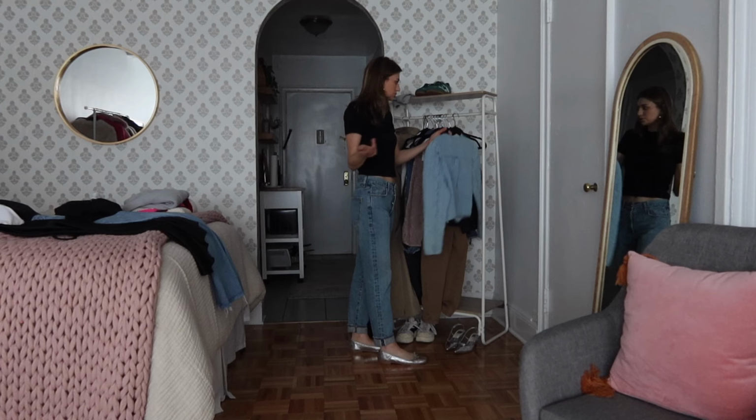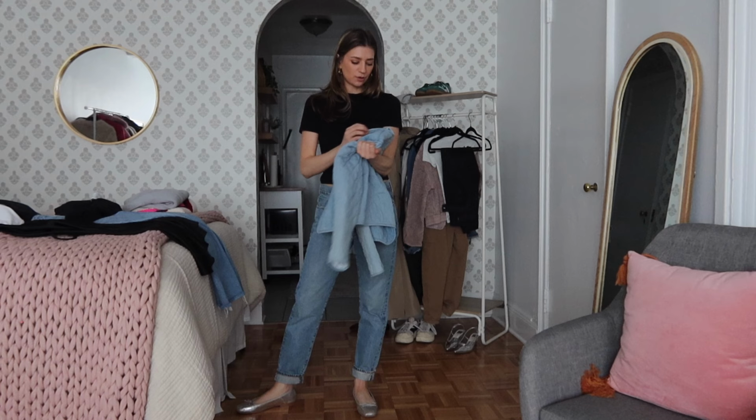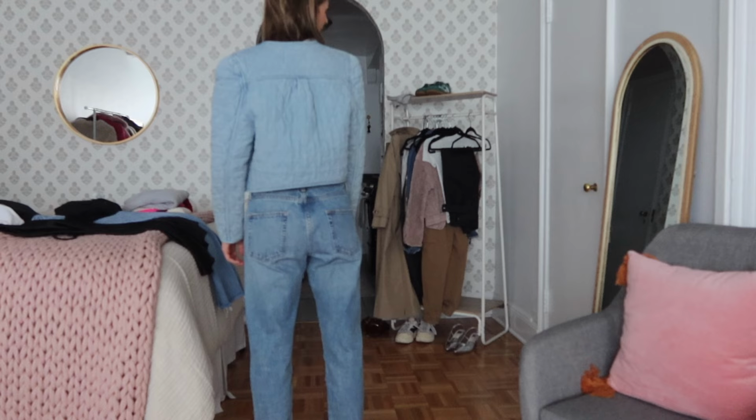Another thing I got without trying on. Why did I do that? I went to TJ Maxx and I saw this quilted jacket and I thought it was so cute. And I was like, clearance? $40? Why would I not? It's a size large. And then as I was looking at it in the aisle, I thought, this looks a bit wide for me. And it's true. I tried it on and it's falling back. I can feel it unbalanced here.